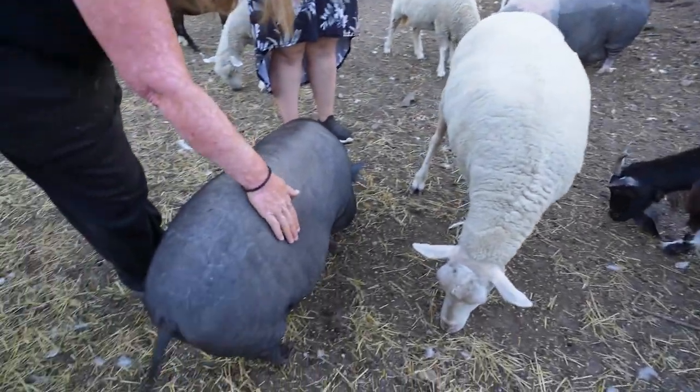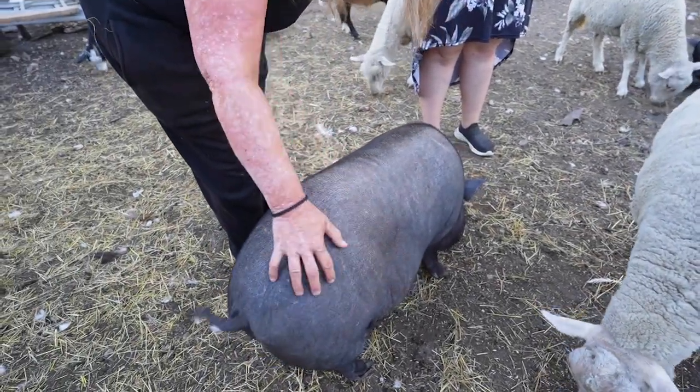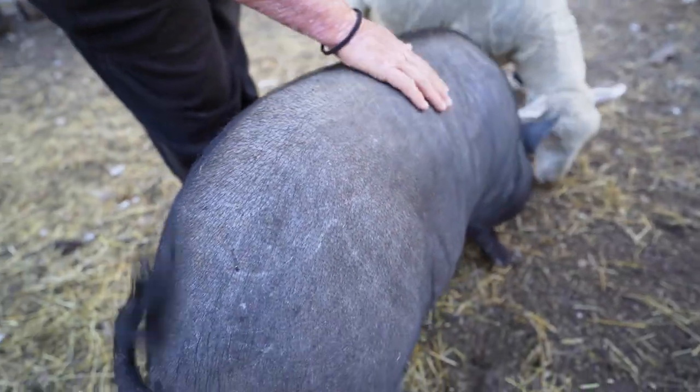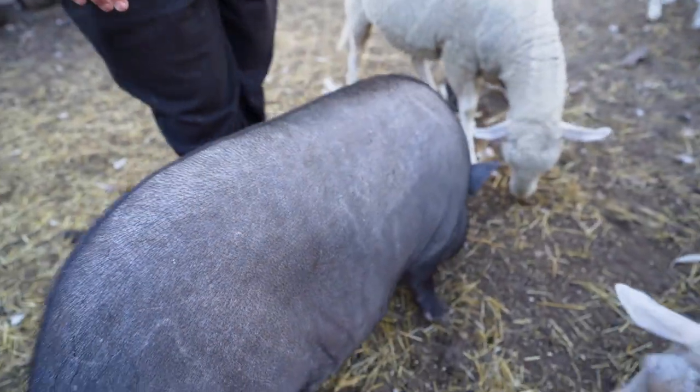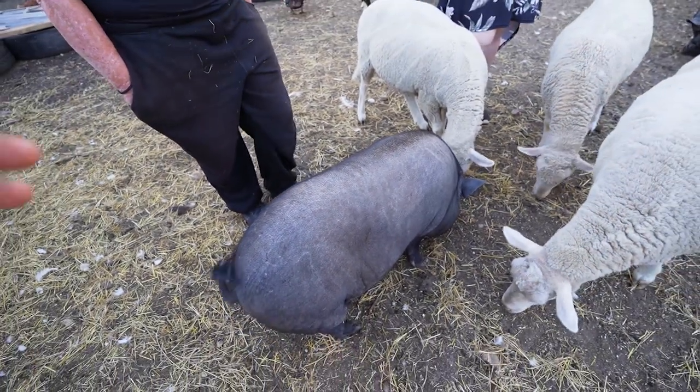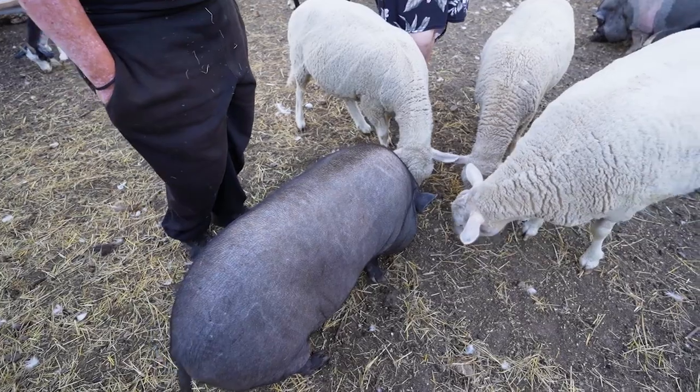Look at Piper's fur, like hair. It's coming in nicely for winter. They'll get about an inch and a half long, and that keeps the air pocket between the hay and their bodies. And then, of course, they'll just sink right in.